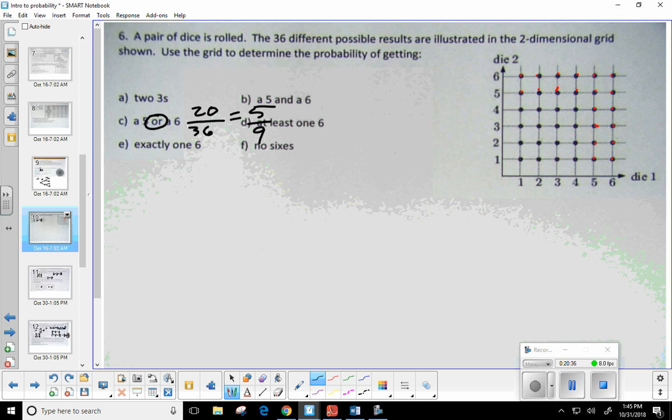That's exactly right. Now, will a 5 or a 6 be different from a 5 and a 6? In fact, let's go ahead and take a look at that one. What does "and" mean?